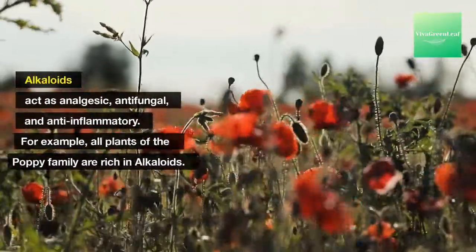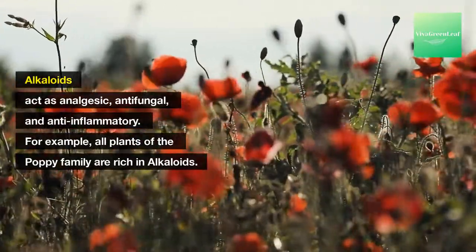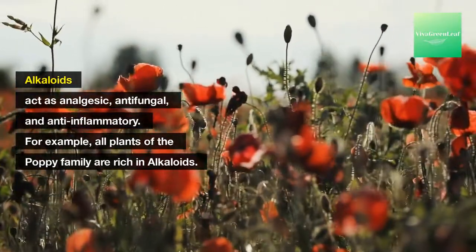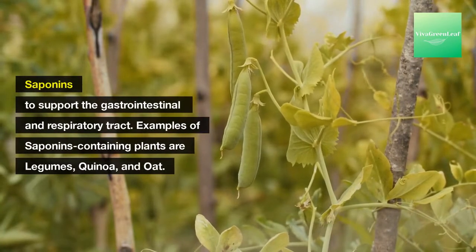Alkaloids act as analgesic, antifungal, and anti-inflammatory. For example, all plants of the poppy family are rich in alkaloids. Saponins support the gastrointestinal and respiratory tract.